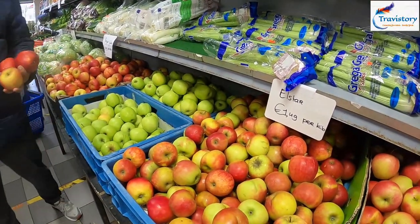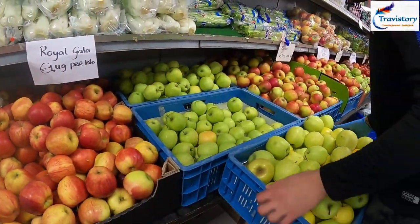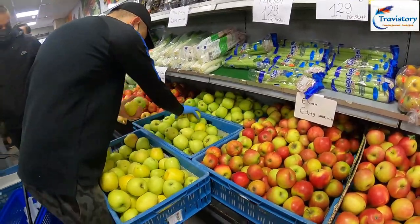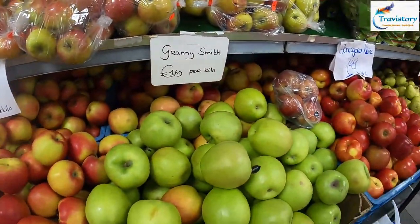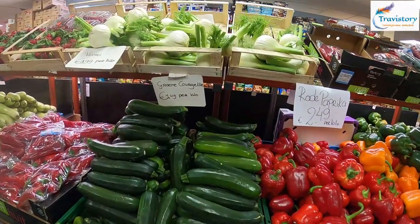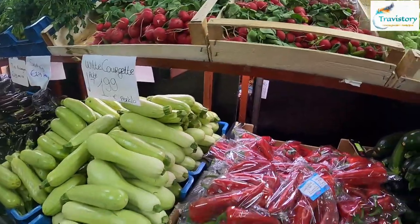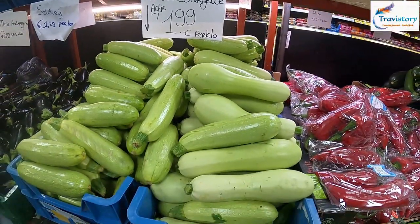You can see here different varieties of apples over here. So you have the Royal Gala apples over here, and then you have the Elstar apple, Morgana apple. So quite a different varieties of apple. You have the Granny Smith. You have the Kruger. And you have the Winkel. You have the green Kruger that we have seen just now. And here you can see the white Kruger, or the white version of the same.